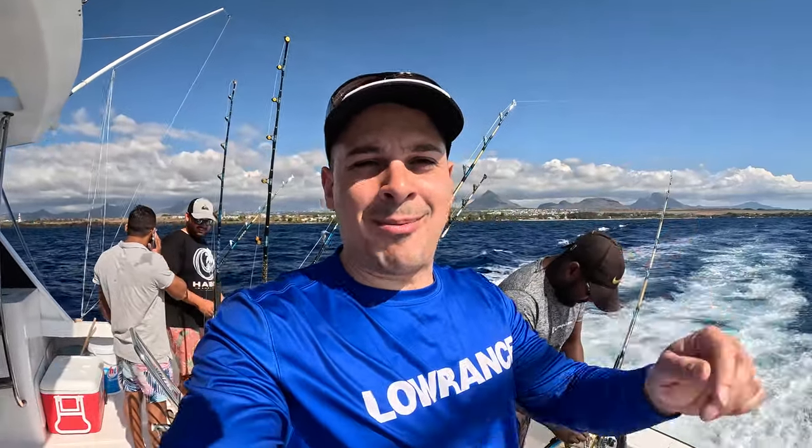And then in the morning, we'll arrive on Soudan Bank and we'll decide whether to jig or troll from there. But in the meantime, sit back and relax and we'll take you for a ride.